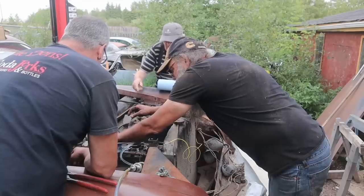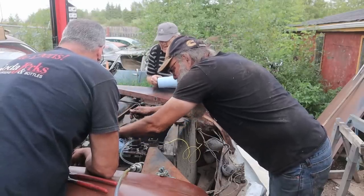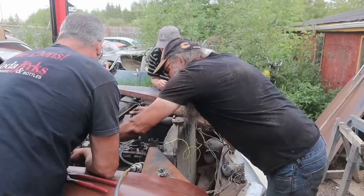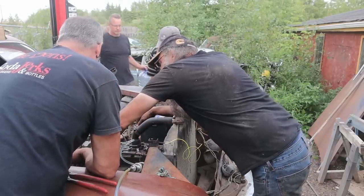Oh, so you can't. Was there nothing on the other one? Can't weld either. I got four of them and they're all broken. It's a stupid design. They're all broken. But we gotta do something because that's just not even drivable.